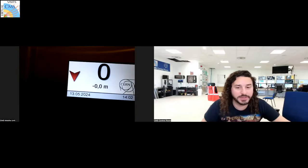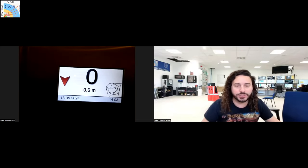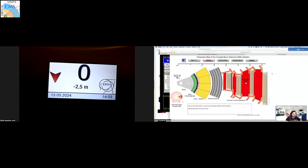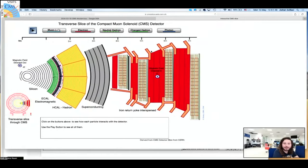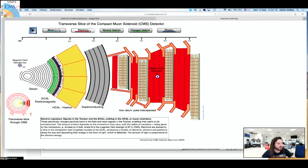And maybe during this time, I can show you guys an illustration of the CMS detector. So here you can hopefully see a slice of the CMS detector. What that means is the particles, the protons, will be going into the page and exiting out of the page, and they would collide here at the center. When this happens, we can have particles that are produced in the aftermath of these proton collisions. I'll give you an example. A particle that I'm sure most of you know about is the electron.